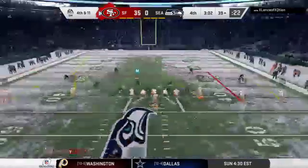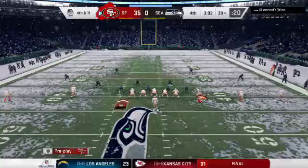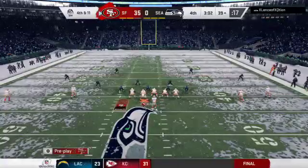And with things looking pretty good on the scoreboard, they're going to keep the offense out there and go for it here on 4th. Even.